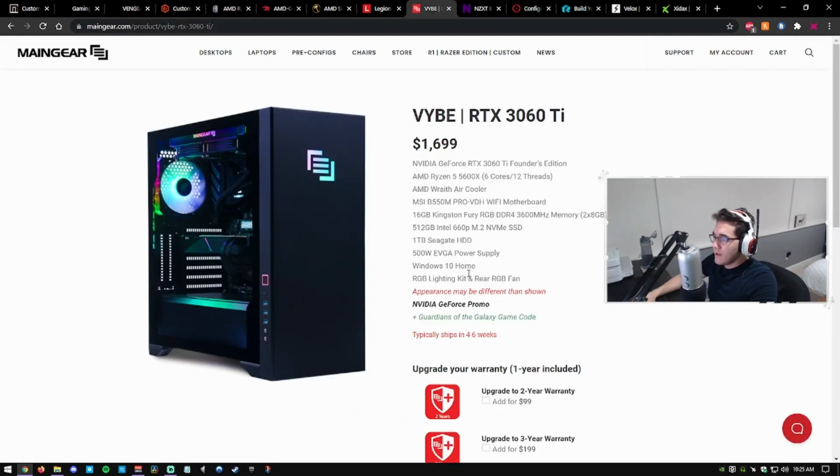Then we've got MainGear. We've got the Vibe here selected, which by default has the 3060. It has a Ryzen 5, and then the fan favorite for a lot of these websites, the B550. We got 16 gigabytes running at 3600. It's a little bit different than we've seen, a little bit quicker, but you never know with RAM. Maybe the timing is different. Maybe it's worse. Pure speed isn't everything. You got the NVMe, you got HDD, and a 500 watt.